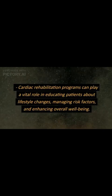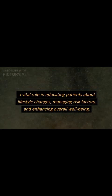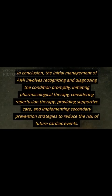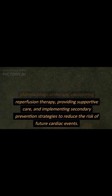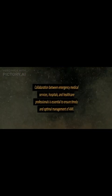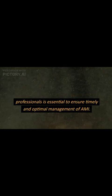Cardiac rehabilitation programs can play a vital role in educating patients about lifestyle changes, managing risk factors, and enhancing overall well-being. In conclusion, the initial management of AMI involves recognizing and diagnosing the condition promptly, initiating pharmacological therapy, considering reperfusion therapy, providing supportive care, and implementing secondary prevention strategies to reduce the risk of future cardiac events. Collaboration between emergency medical services, hospitals, and healthcare professionals is essential to ensure timely and optimal management of AMI.